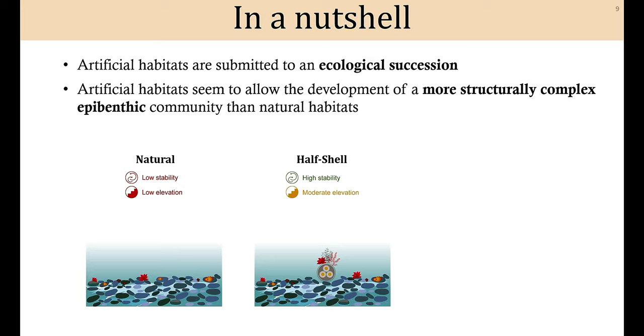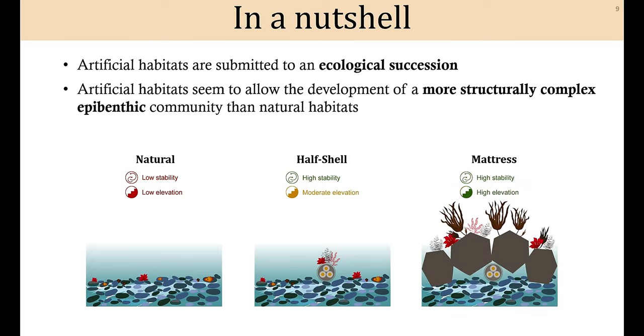On the other hand, the half-shell habitat offers stability as it cannot be moved by the current. Also, its moderate elevation reduces its exposure to sediment abrasion. Thus, a moderately complex epibenthic community can grow. And finally, mattress habitats, which are much more massive, offer the same stability, but an even higher elevation and thus an even lower level of sediment abrasion, allowing the development of complex taxa, such as the kelps.